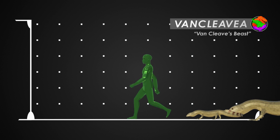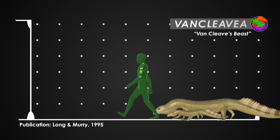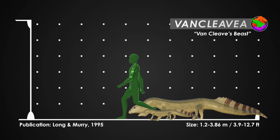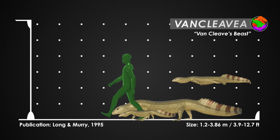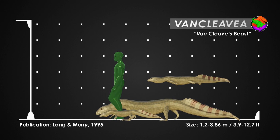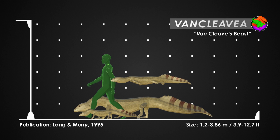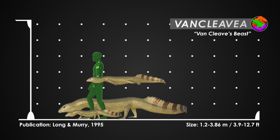Vancleavea, Van Cleave's Beast. Publication: Long and Murry, 1995. Size: 1.2 to 3.86 meters, 3.9 to 12.7 feet long. Vancleavea is a genus of extinct armored non-archosaurian archosauriforms from the late Triassic of western North America. Vancleavea had short snouts with large fang-like teeth and long bodies with small limbs. They were completely covered with bony plates known as osteoderms, which came in several different varieties distributed around the body.